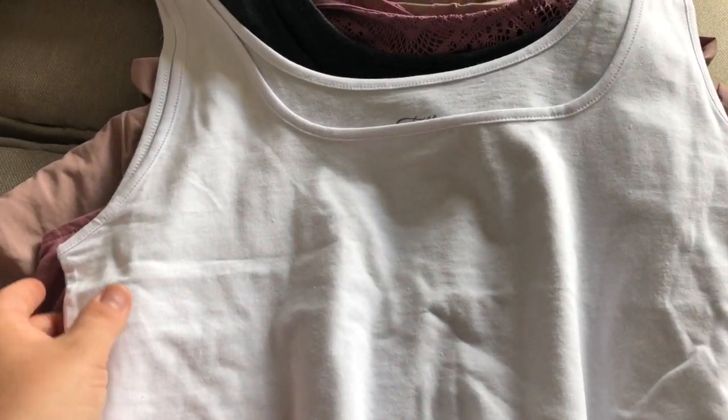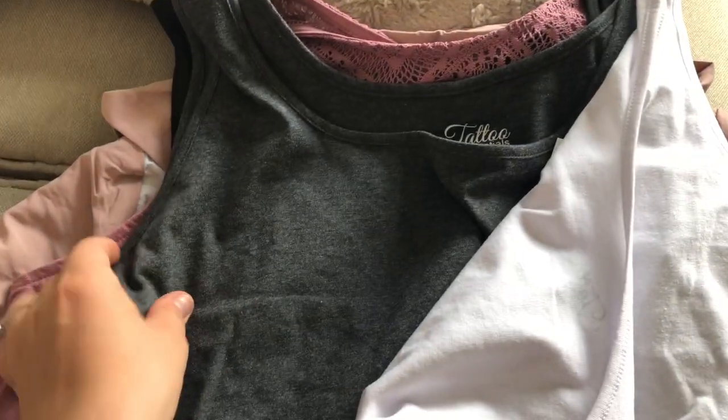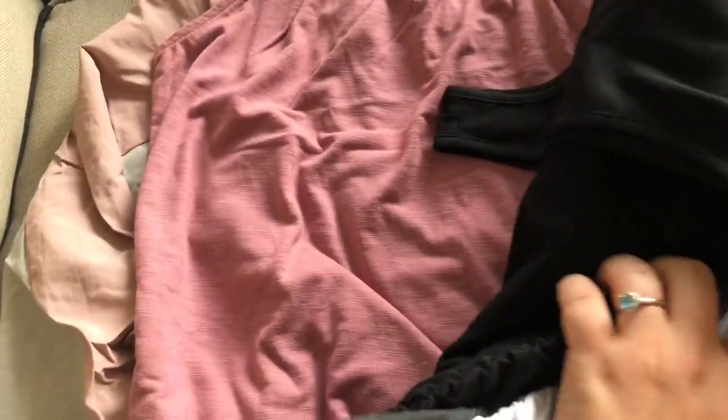So the first things I got is a 3-pack of just basic tank tops, and I got a white, a gray, and a black. What I like about these is they're ruched on the side, so they camouflage your little handles a little bit nicer, makes things look smoother and less lumpy. So I got 3 of those in the different colors.